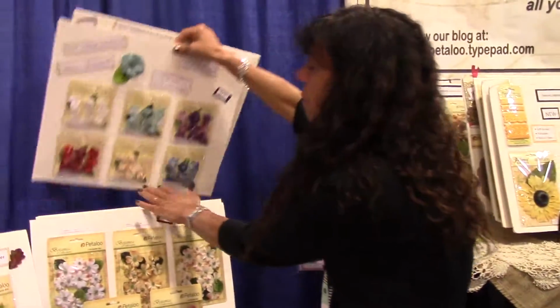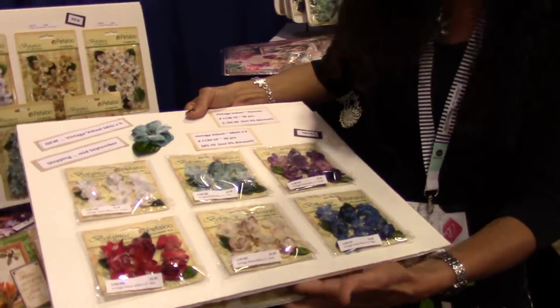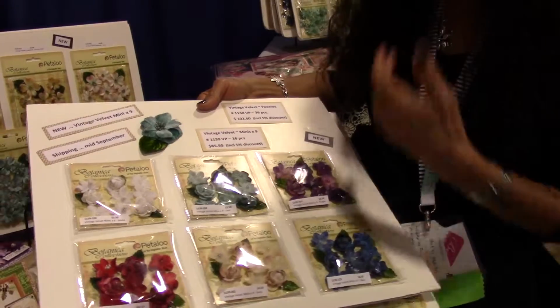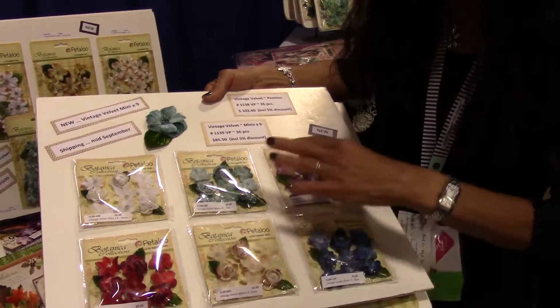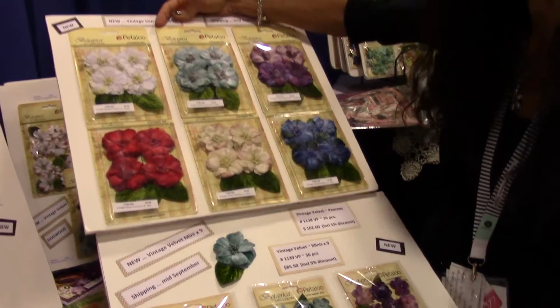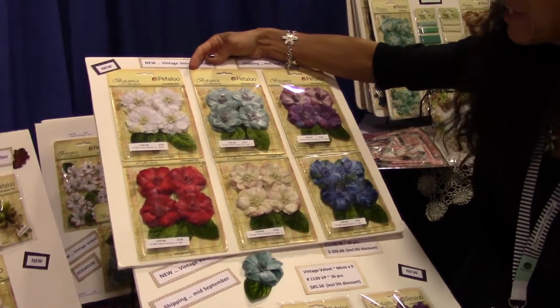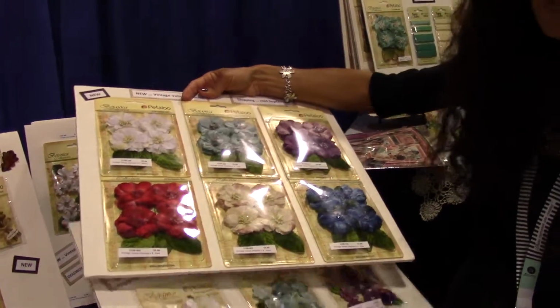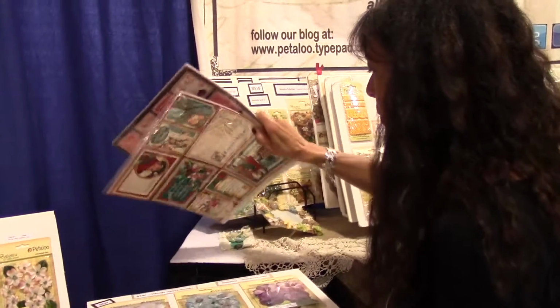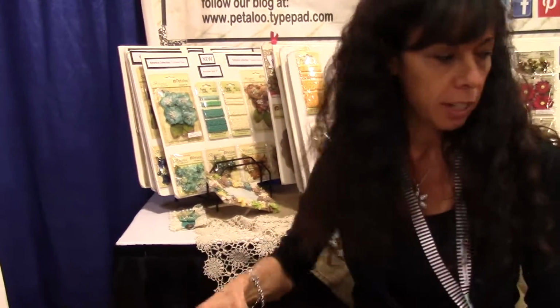And then we move into something a little bit smaller. These are also made out of vintage velvet for the holidays. This is something smaller that is perfect for cards or tags. It's the right size for them, and they're all made out of vintage velvet as well in 6 different colors. And then they have coordinating peonies to go with them. And this would be beautiful used in jewelry or used on the cover of a mini album or whatnot too. And speaking of jewelry and mini albums, I'm going to move this over here.